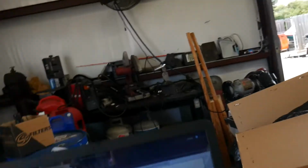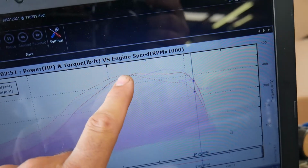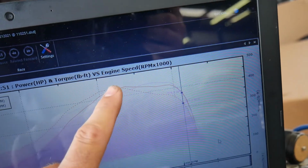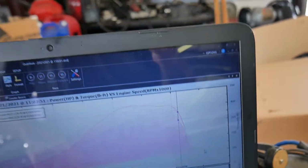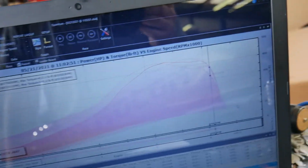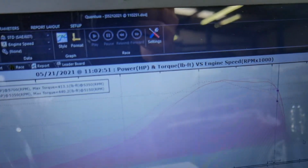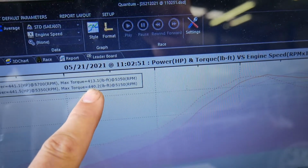Sounded good, nice clean run, but we are definitely spinning on the rolls. You can see here our power started climbing and then we flatlined. So we were spinning. I saw about 18.5 pounds of boost right there. So it's time to put some sticky down on the rolls and make sure this thing hooks up all the way. But you can see it was definitely making a lot more torque.